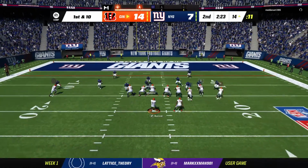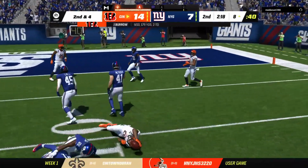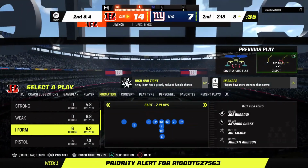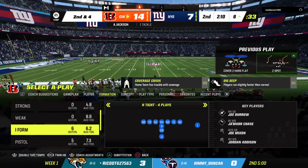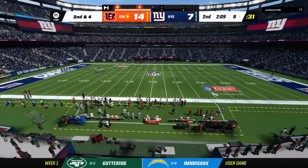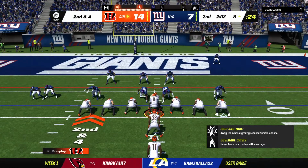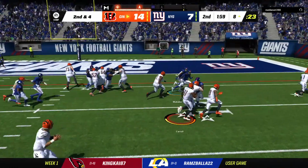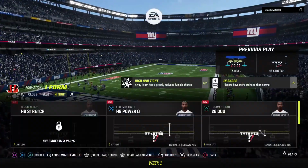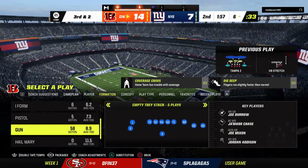They will throw on first down with Burrow. This goes out wide for Mixon. And he's able to work it here to the 8-yard line. Calling a gain of 6 on the play, and it'll be second down. Brings up 2nd and 4 at the 8-yard line. Here we go. And he'll be stopped just outside the 5 at the 6. 1:57 to go in this first half on EA Sports.